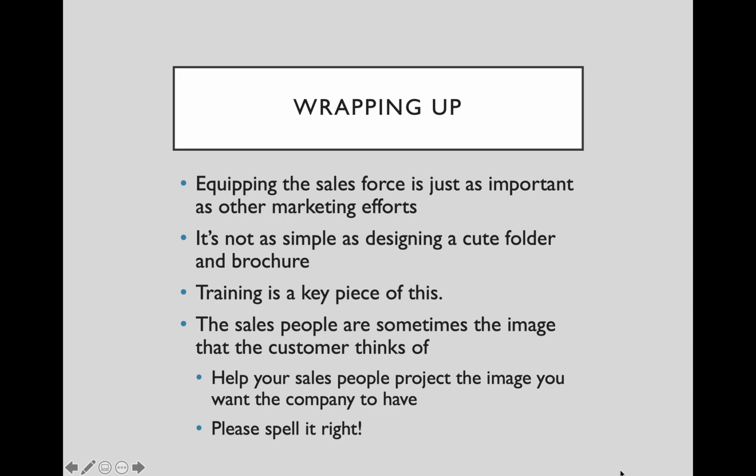So make sure that your people that are out there on the streets are saying the things that you want them to say and that are representative of the company. And sometimes the salesperson is the image in their mind of the company. So make sure that those salespeople have the image that you want. Make sure everything is spelled right, and keep them trained and help them with their jobs. Because again, they're sometimes the face of the company, and you want that to be the face that you would want put out there. So that's all I have for this week.